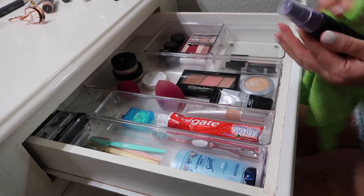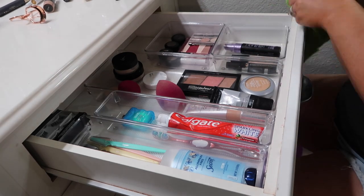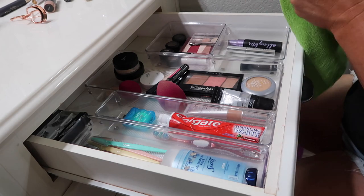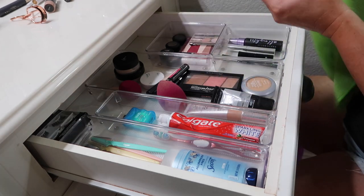I am pretty boring with my makeup. I don't think I have a lot of products. I'm not really sure, you guys can tell me, but I definitely make up for it in hair products, which you guys will see later.